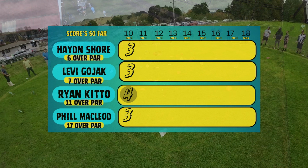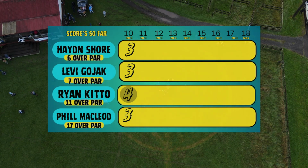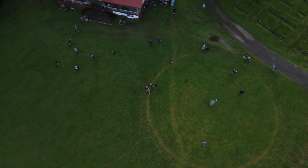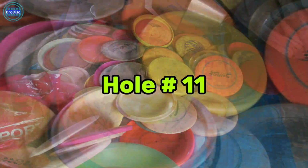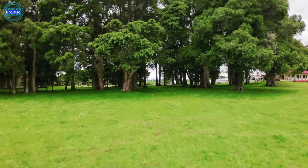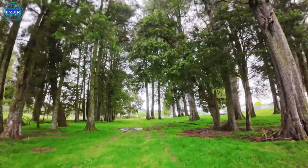You're watching broad-disc coverage from the King Country Classic Masters Cup from the MA40 division. Hole 11 is a 76-meter par 3 hole that heads back into the crop of ancient trees beside the clubhouse.